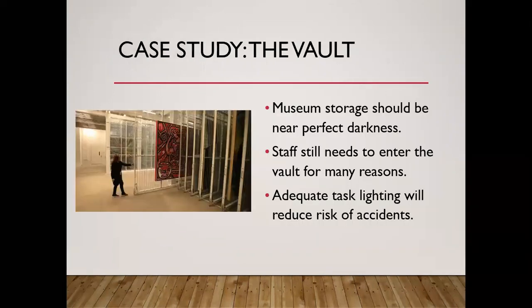Moving into storage situations, when artwork is not being looked at, any amount of light is unnecessary damage. So your storage should be as dark as possible. However, the staff still needs to enter the storage space for all sorts of reasons, and you might even have workstations in areas where the collection is stored. So adequate task lighting will let your staff do their jobs and reduce the risk of accidents.